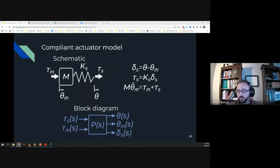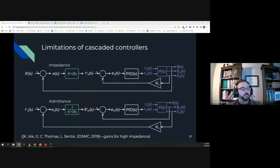Now, there's a little bit of cleverness already in defining the model this way. If you're familiar with series elastic actuators, you may have seen it with a second mass to represent the output, the thing that the actuator is driving. I've left that out because it allows a simpler expression of what the series elastic actuator can actually do. But we'll get to that in a couple slides.